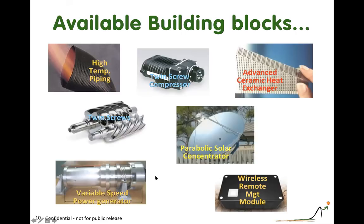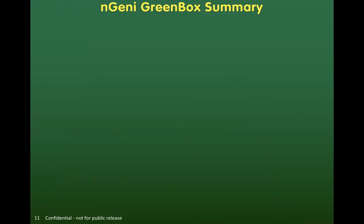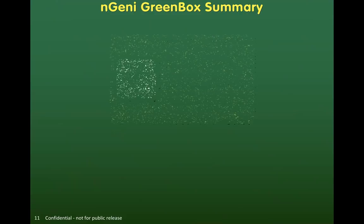Here also we have a variable speed power generator. This one can operate up to 15,000 RPM. It's very efficient and very compact. And we have an example of a wireless remote management module. The idea is that the GreenBox will be remotely managed. End users are not that keen normally to transform themselves into power station operators. We intend to manage the systems remotely for them and network the boxes, and eventually this is how we will generate or deploy the Cool Planet Internet of Energy.